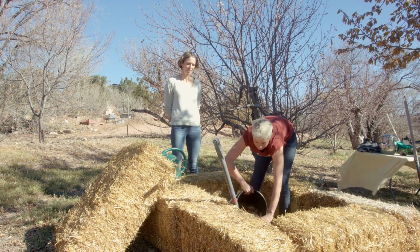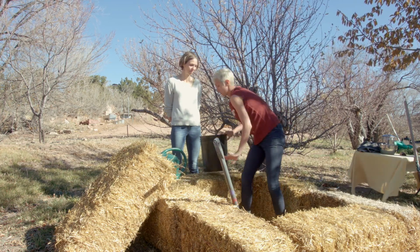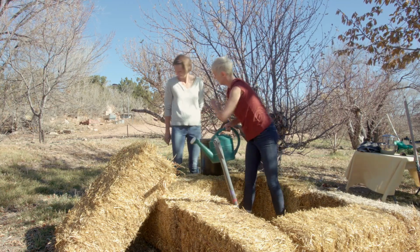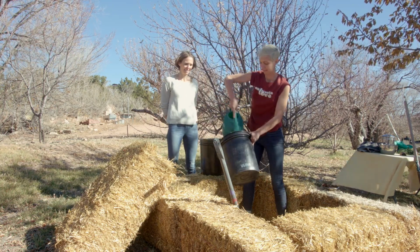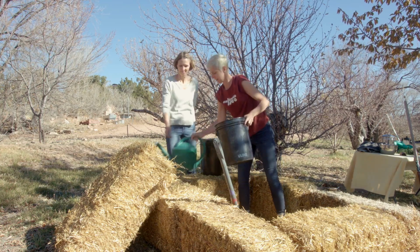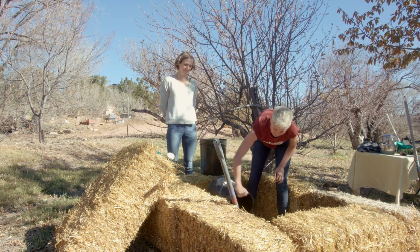And once I have my 1-to-1 ratio of greens, browns with the worms tucked inside, again, I could rinse out my bucket. I have my food waste bucket. Give it a little rinse. Just saves me time washing it in the kitchen later. Give it a rinse and add that on top as well.